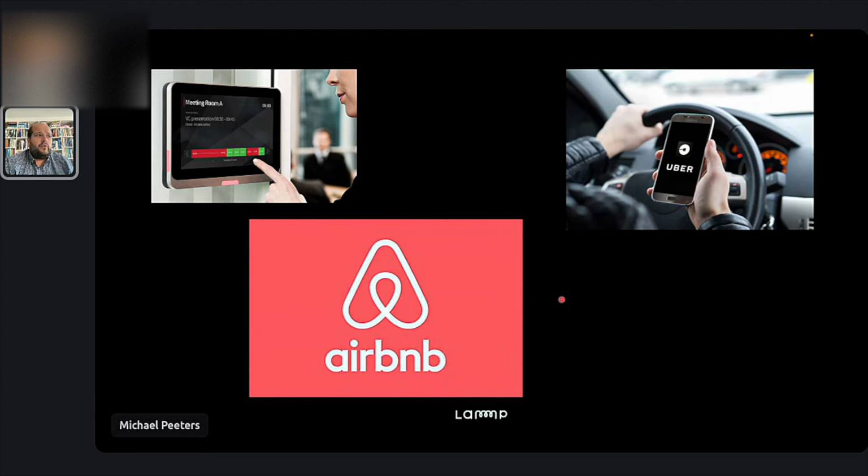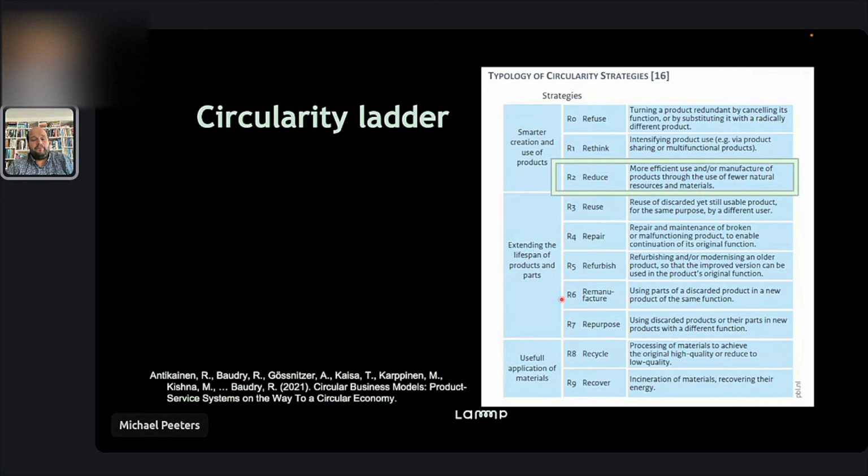Airbnb is really about, okay, I have empty space, and let's not build a hotel. Let's use the room that's already there and make money out of that. Uber: I have a car. My car is parked, I think, roughly 22 hours a day. The car is parked, so why not use my car as an Uber car and use the resources to the maximum? That's really what it is about.